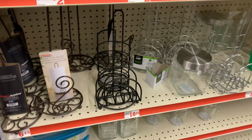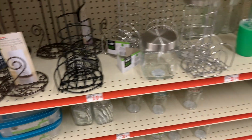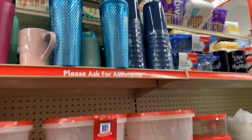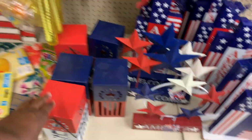They didn't have much new in kitchen home, like the kitchen section. A lot of these sets I think we saw the last time, but I was looking around trying to find something new. They have the Starbucks cup still, but just in that one color they had.